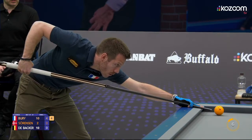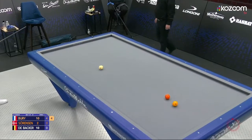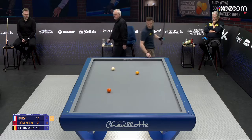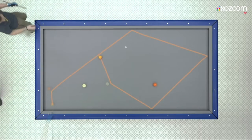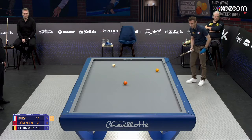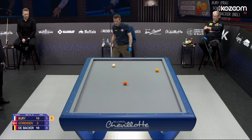He takes the draw shot here with little time left on the clock. No kiss, just escapes it. Makes a beautiful shot. So close to the kiss. Nice five here in the most important moment of the match until now.